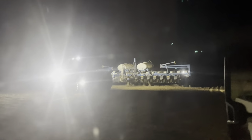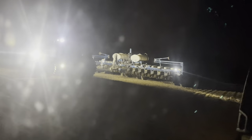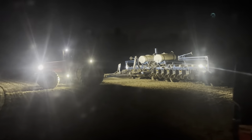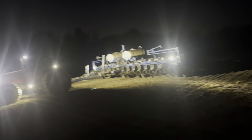But we're back. That is one very lit up tractor and lit up planter as well. It's got wing lights, planter lights, whatever you want to call them. It's got lights, so it's a very bright tractor. If I'd clean my windows, I could see a lot better. But it's lit, let's put it that way.